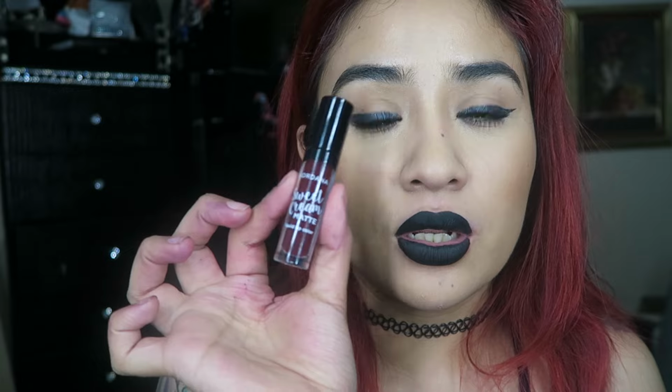Next one, let me go by dark to light. This one's Vampy Vixen. This one's like a really pretty maroon color. It applies really nicely. It just comes off a little patchy, not too much. I have other ones like Vampira from Kat Von D. That one, I tend to have a hard time with it as well, applying evenly.